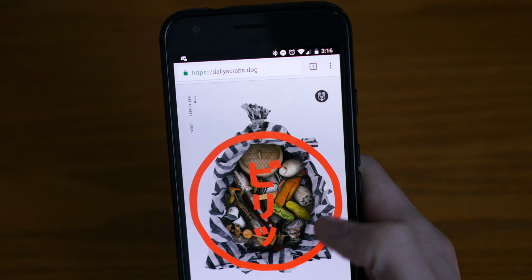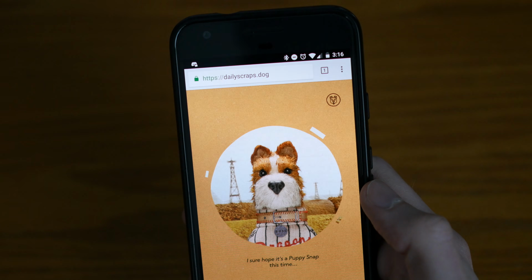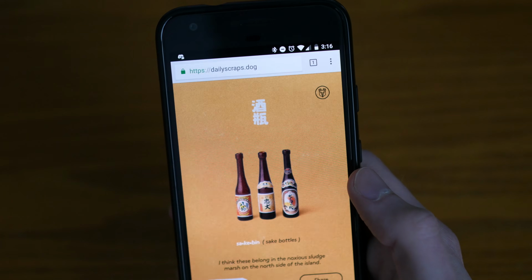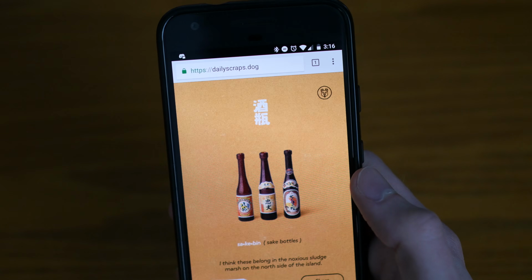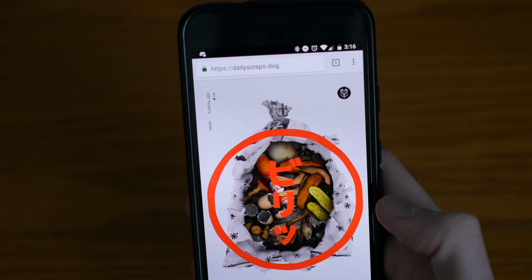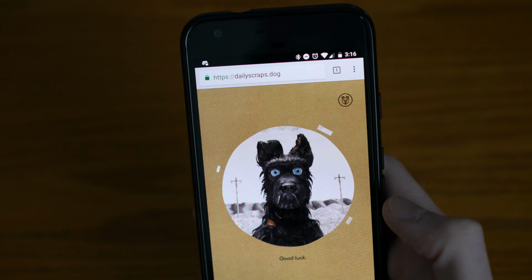Another black and white one. I sure hope it's a puppy snap this time. Me too, boss. Sake bottles. I think these belong in the noxious sludge marsh on the north side of the island. Good luck. Thank you, Chief.